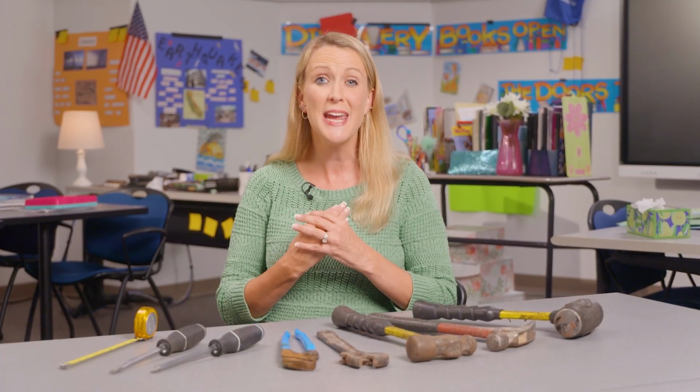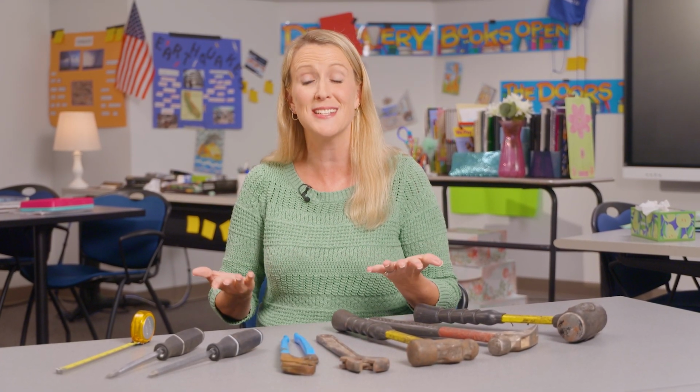As readers, we have the tools that help us decode multisyllabic words. So keep building your reading skills by using what's in your toolbox.